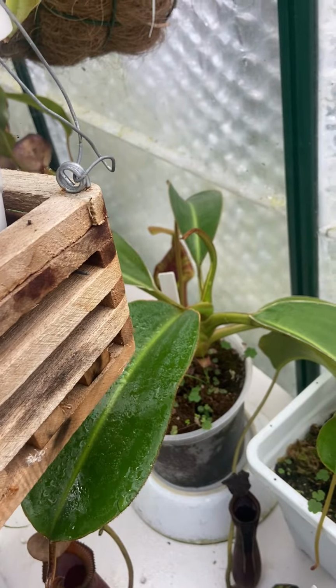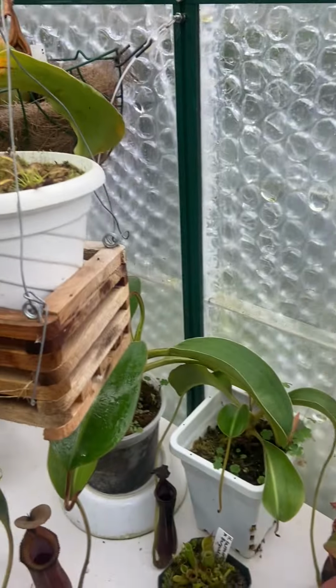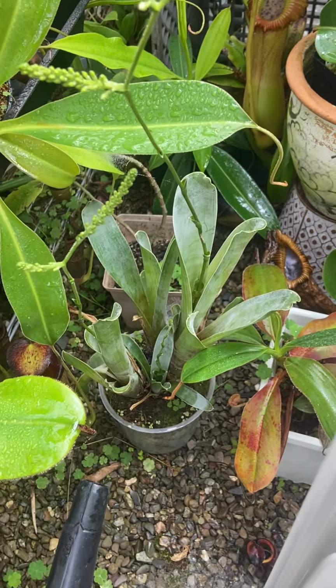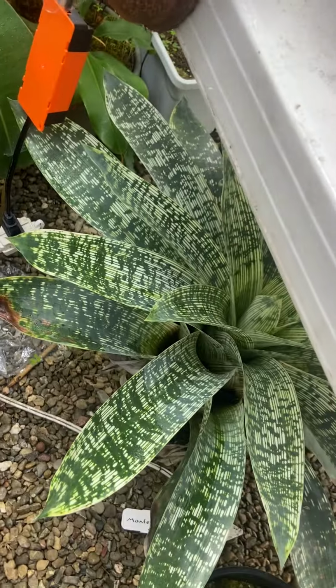But still just such a pleasure to have this and grow this. And yeah, that's about all for today. Just wanted to kind of maintain my presence. There's a Burkinia with 3 flowers coming up from the pups. And there's my Brizia gigantea.